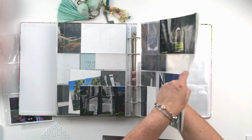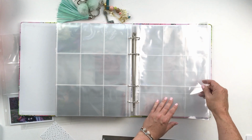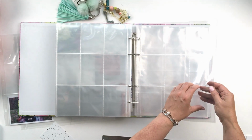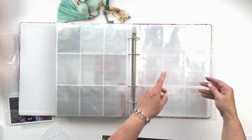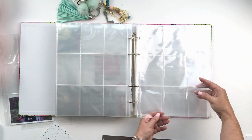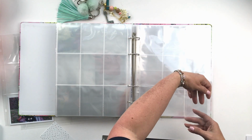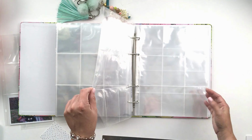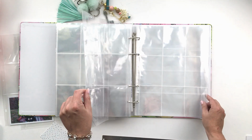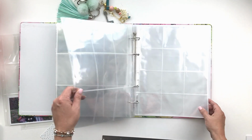There's a playlist if you want to see that. On my YouTube channel, there's a playlist, and you can follow along and see what I've done in this album already. There are some 3x4, so I guess it's kind of like Design F page protectors. And, you know, these are the standard. I feel like Studio Calico and Becky Higgins are the standard.